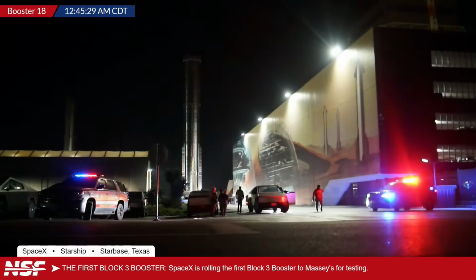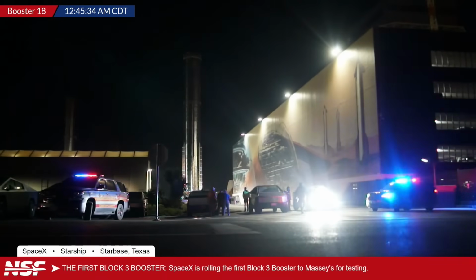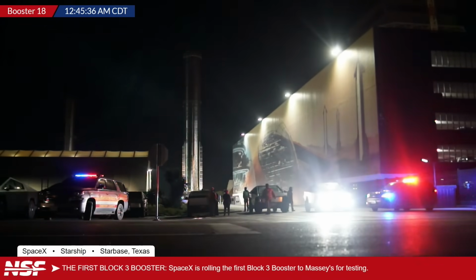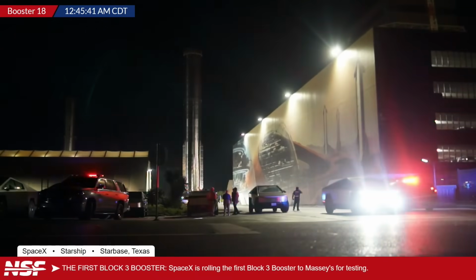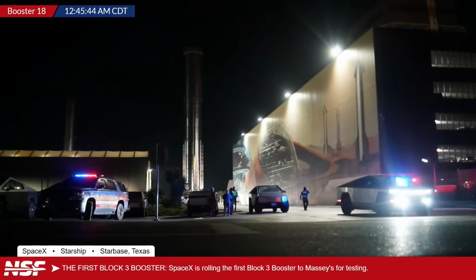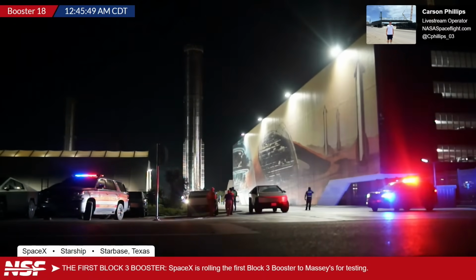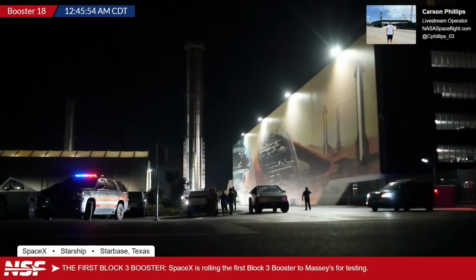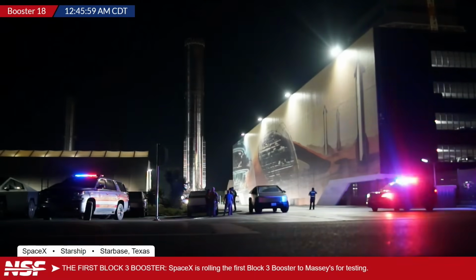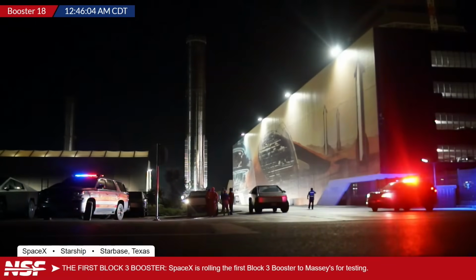There's a lot to look forward to, though. I know we've got launches coming up, and we've got this roll tonight, which is a big deal because this is our first really good look at version 3 Starship hardware, right? Yeah, this is the first fully stacked piece of Starship hardware of Block 3. The other one is sitting in Mega Bay 2 right now. Both vehicles are fully stacked. However, there's still a lot of testing that has to go on. Right now, Booster 18 is headed out to Masseys to do its thrust sim and cryo testing.